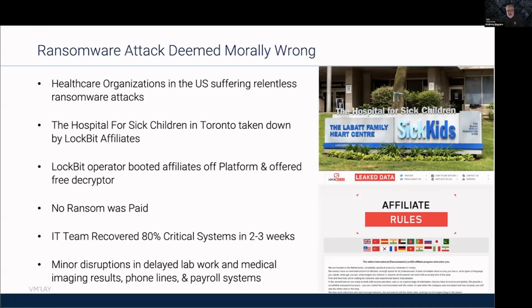There were a few minor delays in lab work and imaging results in addition to payroll. This is actually really a success story, if anything, after an attack. The IT team did a great job in recovering from the incident with critical systems back up after 2 or 3 weeks. So hats off to the IT team on this one, but it should never really have happened in the first place.